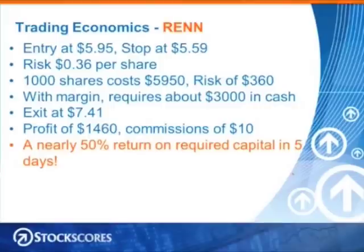1,000 shares times 36 cents is a risk of $360. The cost to buy 1,000 shares is $59.50 plus commission. If you trade through discount, that's $59.55.